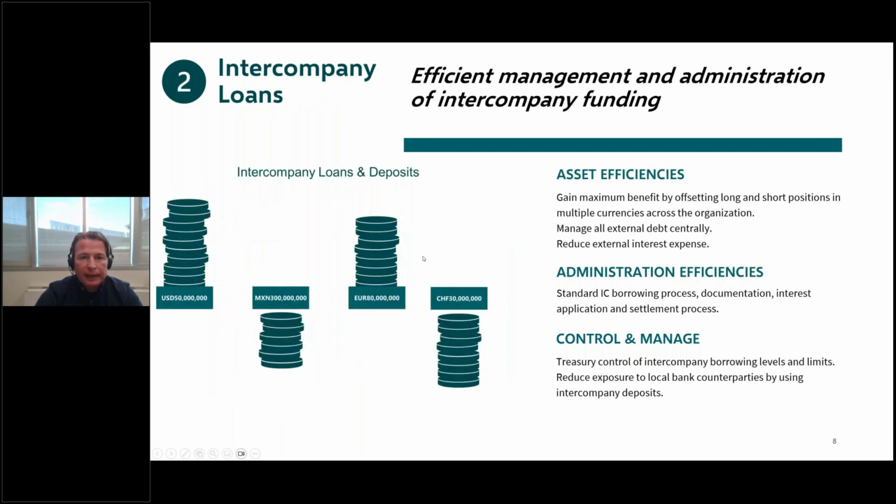Number two, intercompany loans very much goes hand in hand, obviously, with liquidity management, but the efficient management and administration of intercompany funding is really a cornerstone of an in-house banking structure. Again, any of you who know the pain of trying to manage intercompany loans where Mexico has lent to Spain and Spain has lent to Germany, and there's a web of mess that's badly managed, will understand the sort of efficiencies that can be brought by housing them all on a single balance sheet. So what are those efficiencies?